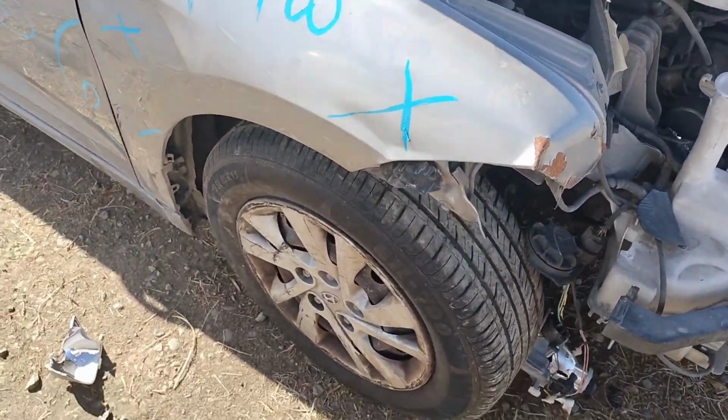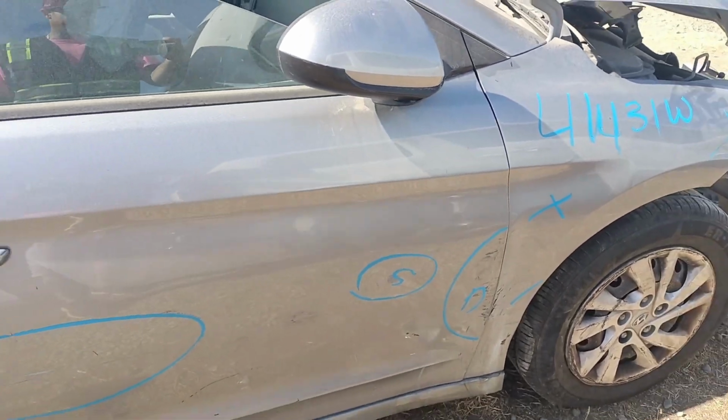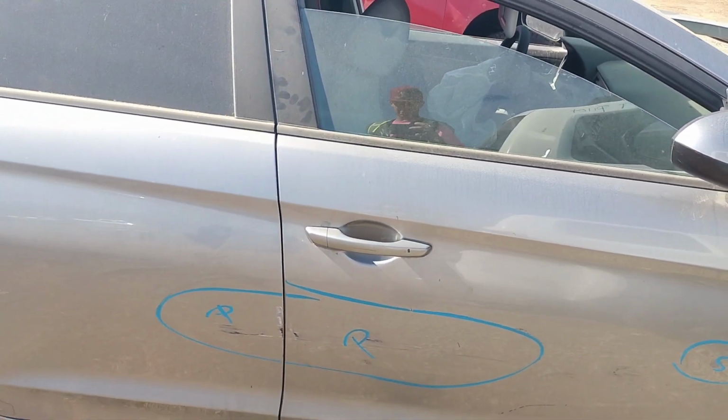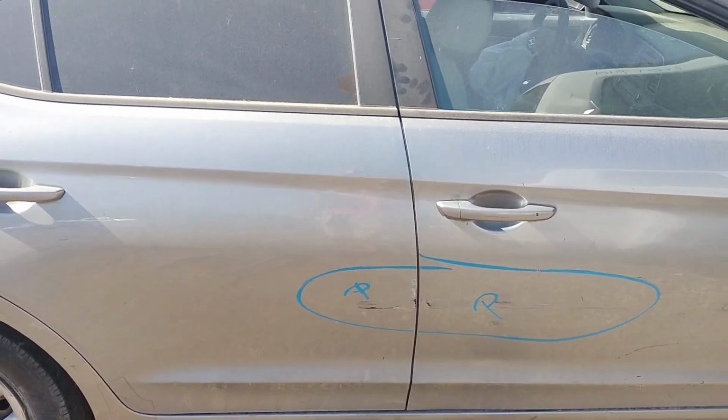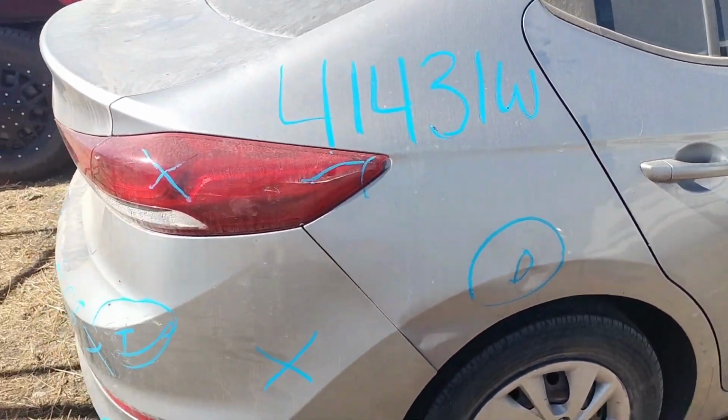Fender over here is no good, it's bent. This door also is dented, it's got scratches, got big parking lot dings. Both the front and the back door. Quarter panel's got dents.